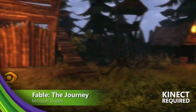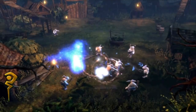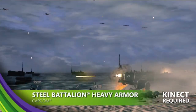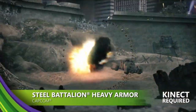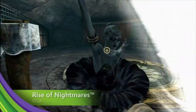Kinect support dwindled as the Xbox 360 neared the end of its life cycle, but the hardware went on to move over 24 million units by February 2013. As E3 approached, the PlayStation 4 was a known quantity, and pundits were left wondering if Kinect for Xbox 360 was a failed experiment or a test run for Microsoft's next console. In May 2013, Microsoft held a special event announcing the Xbox One, and confirmed that Kinect was here to stay, or so it seemed.